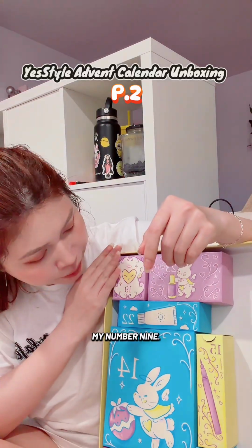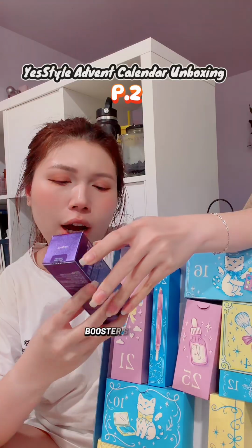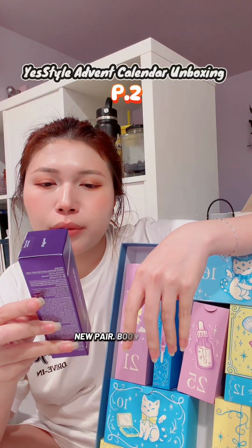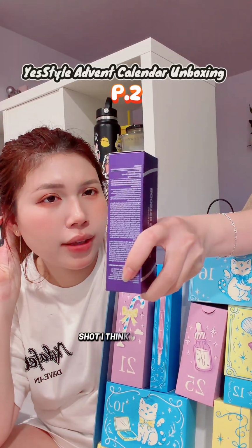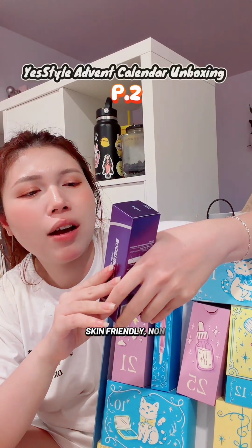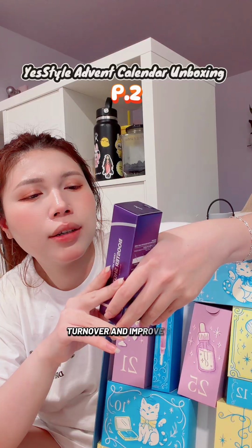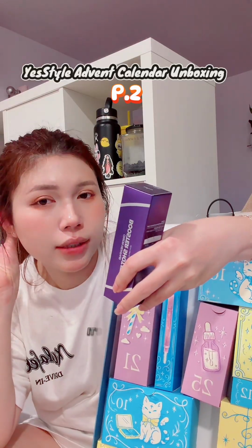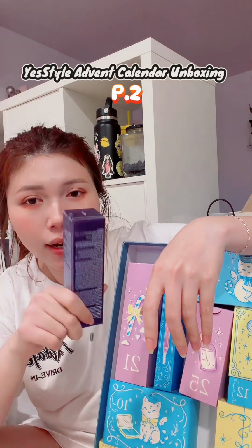My number 9. What is number 9? Oh, nice, right here. There's something new. Booster Shot 2000, from the brand Isntree, the Onion New Pear Booster Shot. This reminds me of the Asika Dorito shot. I think it has similar benefits. So it's a sensitive skin friendly, non-irritating skin boosting serum formulated with red onion extract, to turn over and improve skin condition with triple action specialized for your nighttime only. It's like a special treatment for your skin. It's interesting to try. I would try this.